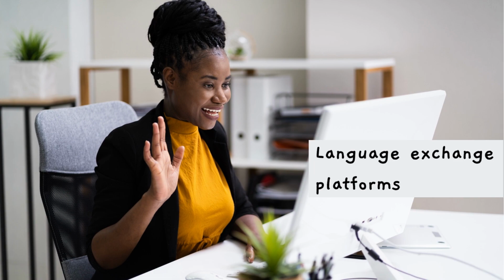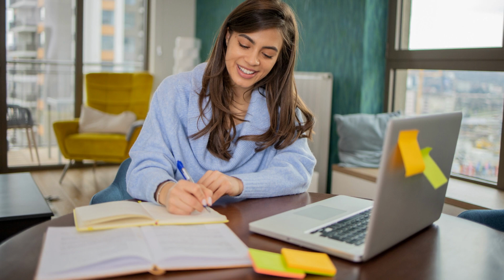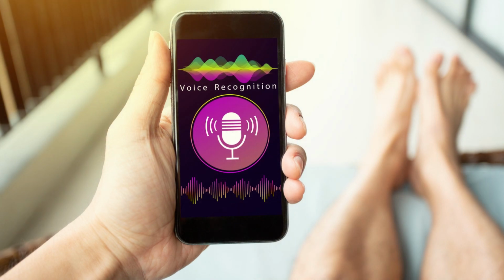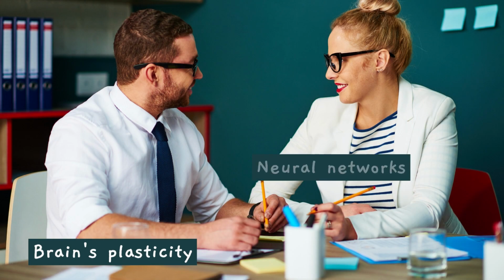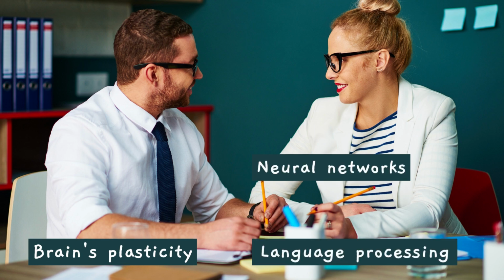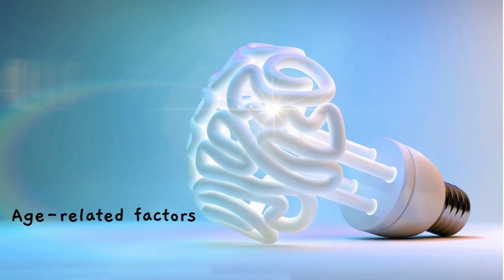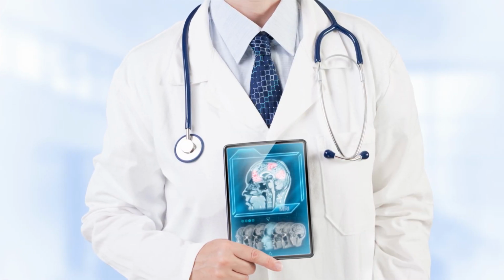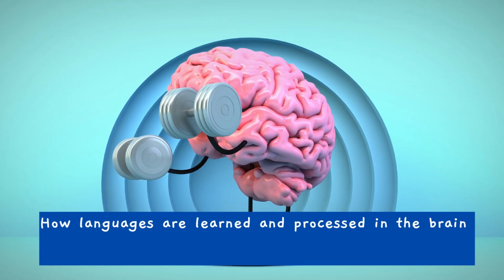To sum up, the field of neuroscience offers valuable insights into how the human brain learns languages and provides a scientific basis for understanding the processes involved in language acquisition. By studying the brain's plasticity, neural networks, language processing, age-related factors, and neuroplasticity-based interventions, neuroscience contributes to our understanding of how languages are learned and processed in the brain.